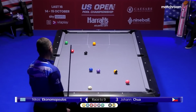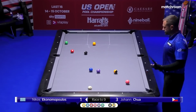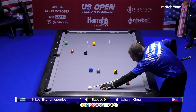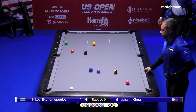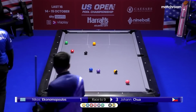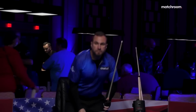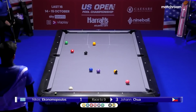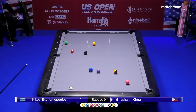The reason being is if you roll out to that side, he can cut the 1, not totally freely, but with the 3 and the 6 there, he can run the cue ball and think he's got a little bit of a chance, if he misses it, to not leave a shot. So I doubt he passes this, although the guys seem to pass the rollout a little more often than they used to.